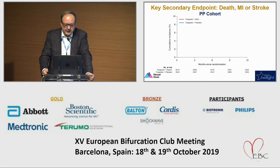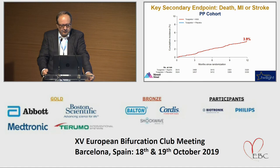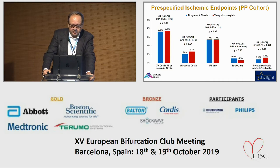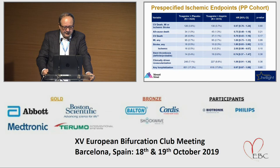So the key secondary endpoint now, which was death, MI, or stroke, this is in the per protocol population, so the people who actually received the therapy, ticagrelor and ASA 3.9% versus placebo and ticagrelor 3.9%, so no difference at all, and no difference really in any of the other pre-specified ischemic endpoints in the per protocol cohort, CV death, MI, or ischemic stroke. All-cause death, any myocardial infarction, any stroke, or stent thrombosis. As you can see, there are no significant differences in any of these endpoints. This is just the numerical representation of that in tabular form, again, showing what I had just stated in the previous slide.